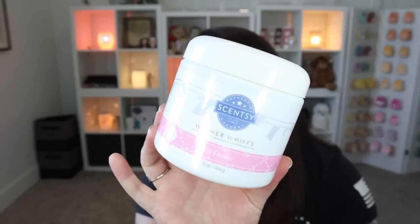Okay, so now let's dive into my basket here. So we have all kinds of things to talk about. Yet another, I'm just going through this like gangbusters. I feel like every single time we have an empties video that we are sharing together, I have one of these, and it is Fiji Flower Washer Whiffs. At some point, I'm gonna run out of these. They wound up popping up in a clearance sale, and I went ham. I'm so sad that this is no longer available. I did pick up a couple of pods in the flash sale.